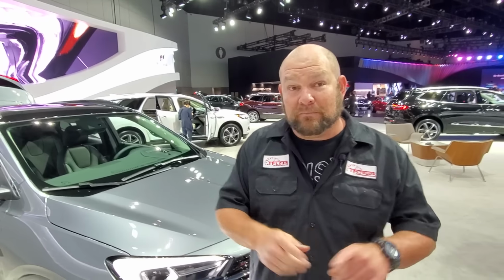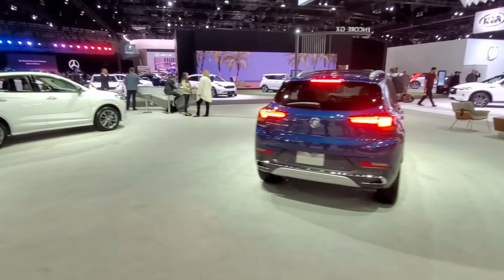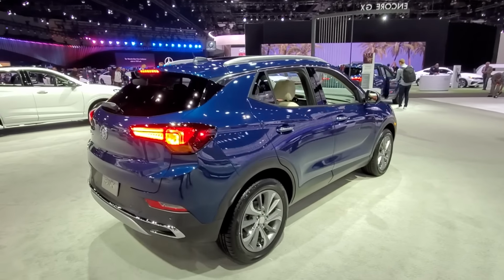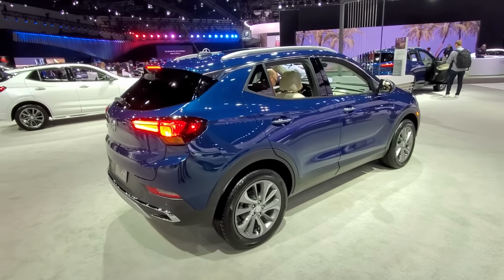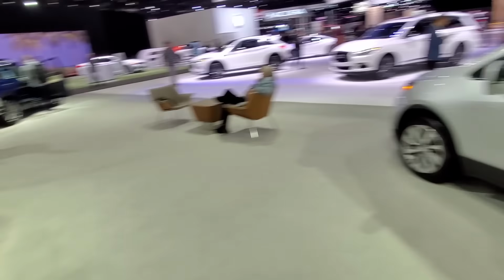Wait, before we wrap up, Nathan, there's a nice blue one over here. Let's look at the little Encore. Yeah, just change up the color. Let's look at the little tiny Encore, which is its baby brother now officially. No, this is still a GX. Is this the GX? Yes, sir. Wow, it looks smaller in blue. Funny with the color difference, right? But no, this is still a GX. The one on your right is the old one. That is correct.